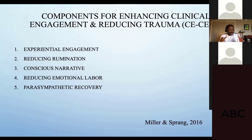So I think there's a reason that they gave it that acronym, but it offsets the rumination process and offsets the trauma process. And so there's a way that we can sort of model, but also teach that as well. Then conscious narrative is just basically making sure that our therapists have an understanding of their role going into this work, that they bring a certain skill set. They are trauma stewards. They have skills that can manage trauma that maybe not everybody else in the community has.